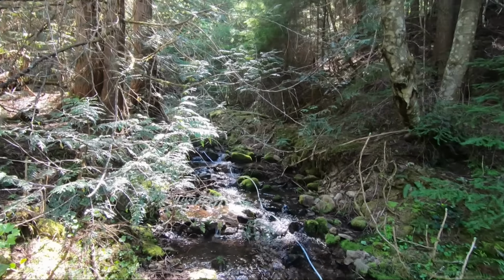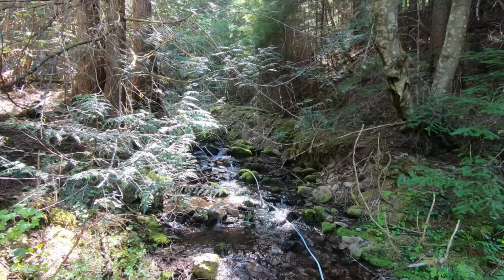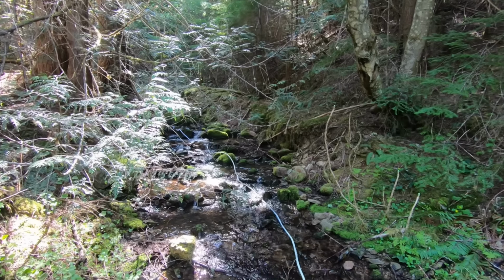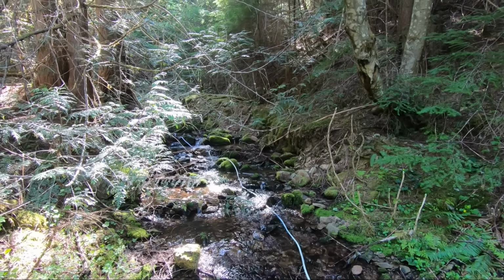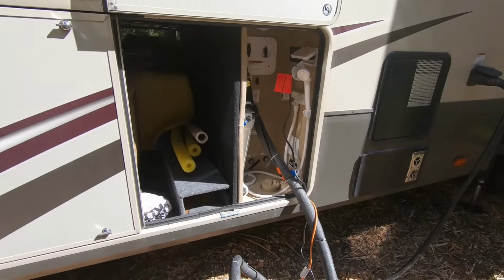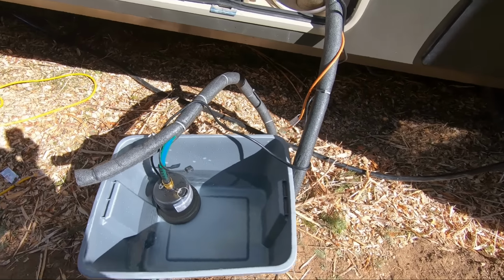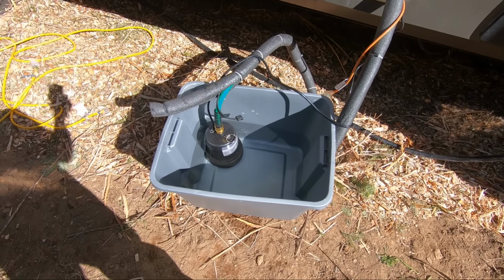And I should add, we don't use this for drinking or cooking. This is just bathing, laundry, things like that. We use bottled water for anything we cook or drink. And then I dump those into here and use that submersible pump to pump it up into the tank. 4 trips will get us, I think, almost 80 gallons.